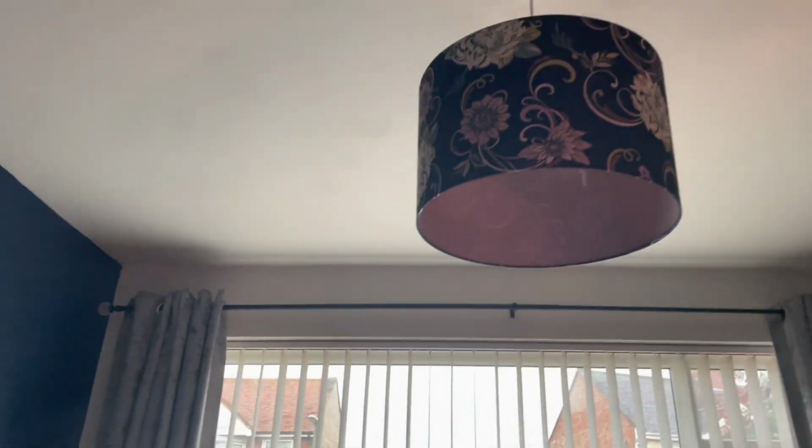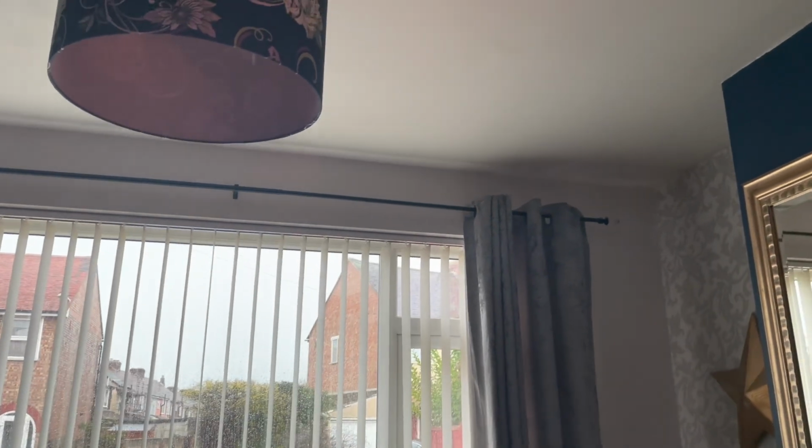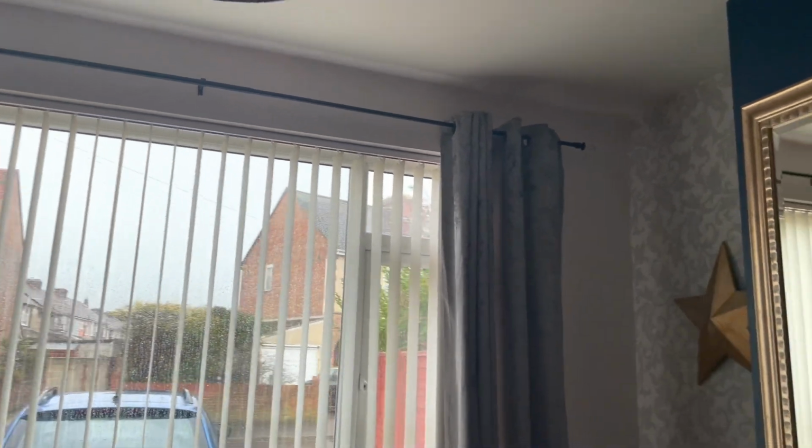aka the lounge. See the pole, when the curtains are back, that pole sticks out a bit too far. Does it? Okay. Yeah, so I'm going to just move it in around 2 or 3 inches just to balance the framing. Okay. All right then. Okay. Did you enjoy that?